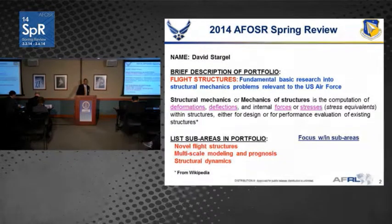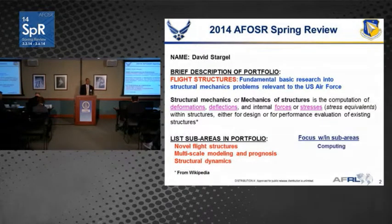And we have three sub-areas within the portfolio. We do novel flight structures, multi-scale modeling prognosis, and structural dynamics. And the easy way to remember what we look to accomplish within the portfolio is that we look at computing, predicting, and enabling. Those are our three key areas that we try to accomplish within the structural mechanics portfolio.